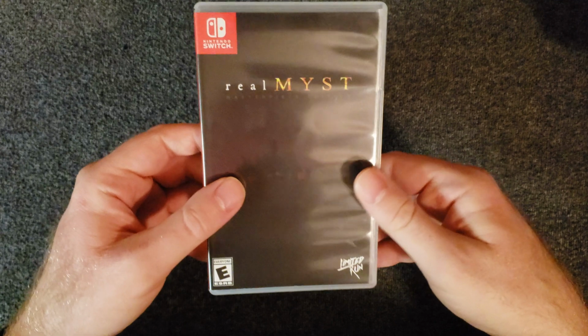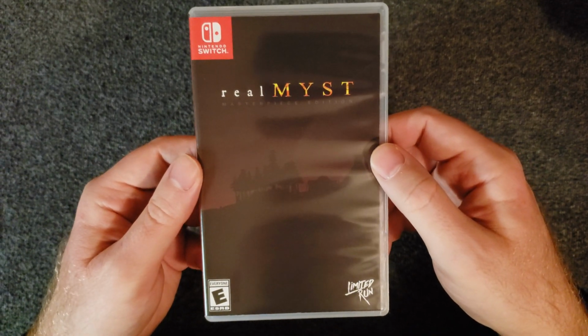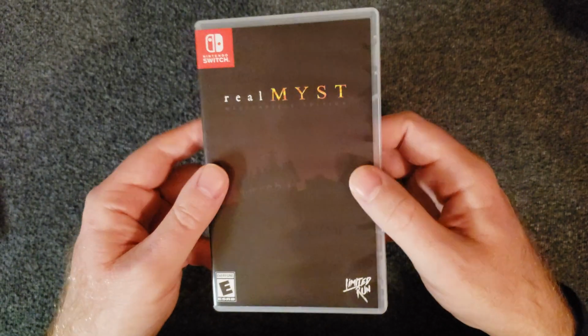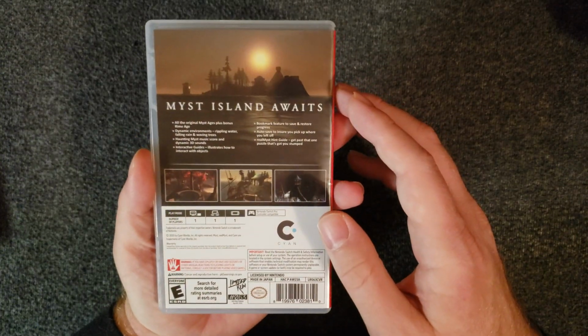And Myst is Masterpiece Edition. Myst is a classic game if you like the music and atmosphere and nostalgia of playing it on the PC in the 90s or even PlayStation or Sega Saturn. So yeah, this is a cool game. I like it.